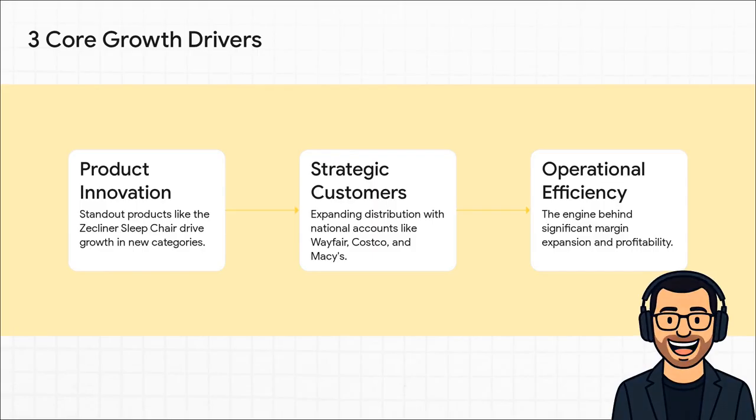This means they're expanding their reach with huge national accounts. We're talking Wayfair, Costco, and now they've added Macy's to the list. And third, and this is so key, is a relentless push for operational efficiency. That is the engine that's been driving that awesome margin expansion we just saw.